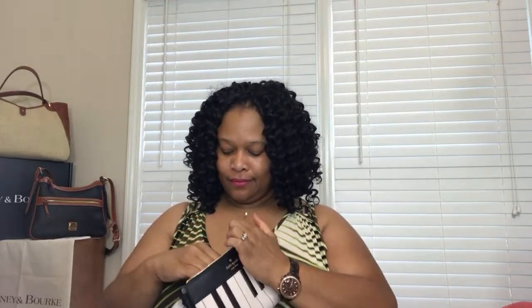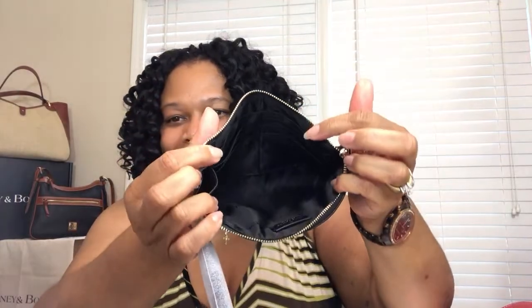Now, what I didn't like about the interior is that it is black, but I think I'm going to be able to make it work because let me tell you about this inside. Even though it's black, it has a semi-setup like a Carrington. And you know how I love a Carrington, right? So it's black, but you see it has a slip pocket on this back wall. And then it has six, let me see if I can get a good angle. One, two, three, and then the same on that side, six card slots.